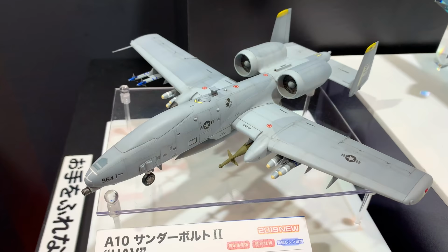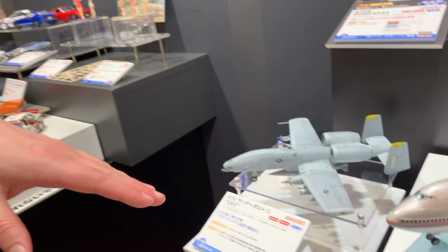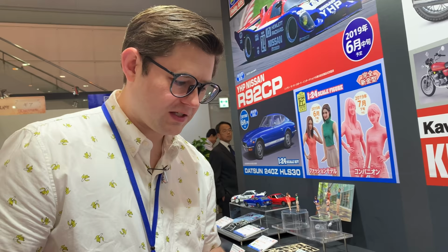Here we have something interesting from Hasegawa. This is actually based on their older A-10 kit. If you look closely, yeah, there's the raised panel line. So it does still have the raised panel lines, but this is a concept that I don't think ever made it past the planning stage.